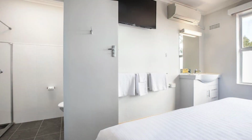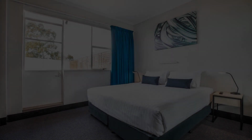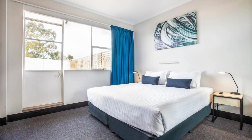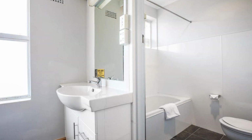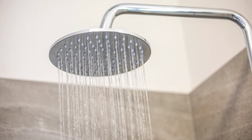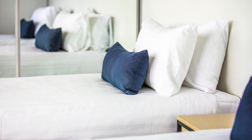Next, we talk about amenities of this hotel. So you can see on the screen, two categories of rooms are available online. You can book them online and enjoy your stay. Pets are not allowed in this hotel. The location of the hotel is superb. Guests fully enjoy the beautiful surroundings.